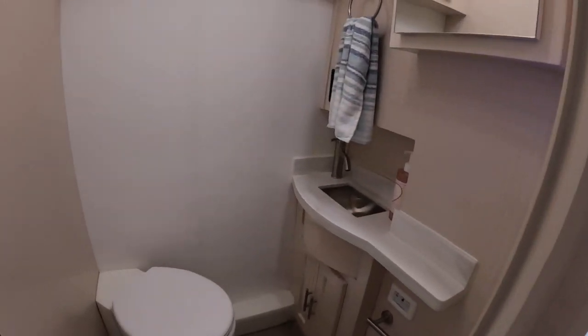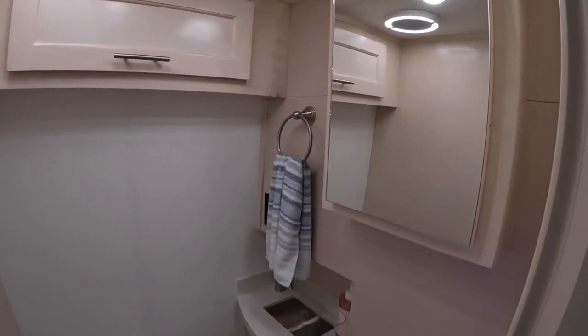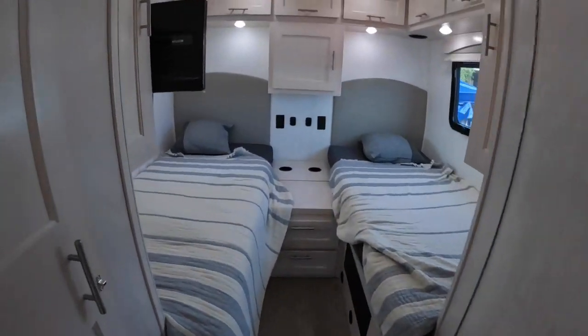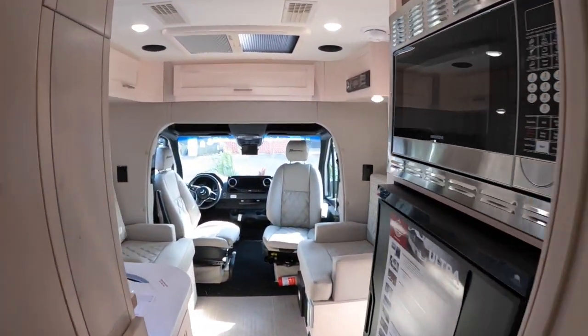And then there's, oh no, so this is just a toilet. I'm thinking, oh. There's your shower. Separate shower.